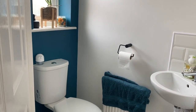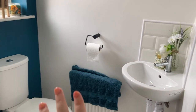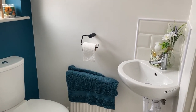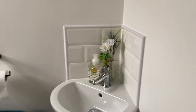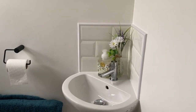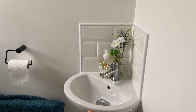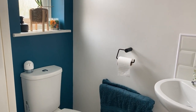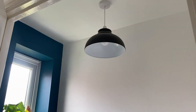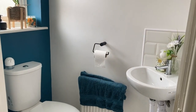This is the downstairs toilet. Again, we've got a teal wall, and just little touches of teal. This is one of the rooms that's probably changed the most. I love this little sink that we've got, and we've got new tiles there. I think all of the bathroom stuff was from Screwfix, I want to say. Anyway, got a little plant on the windowsill, which I'm definitely starting to kill, I think. Oops, but yeah, we've got teal and a bit of matte black in there. So that's the downstairs toilet.